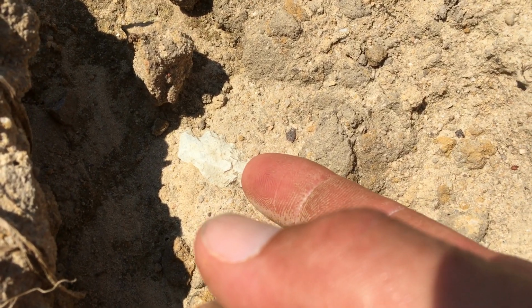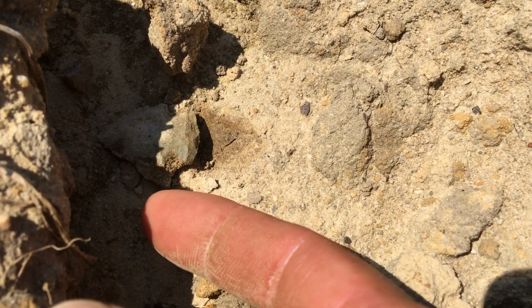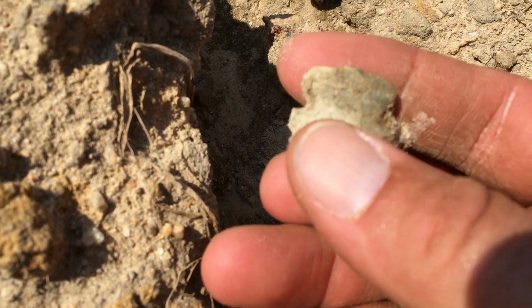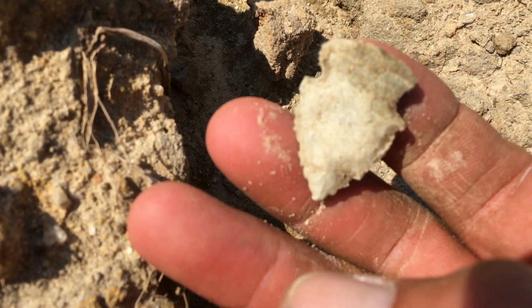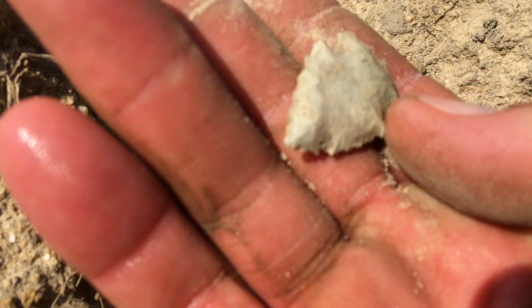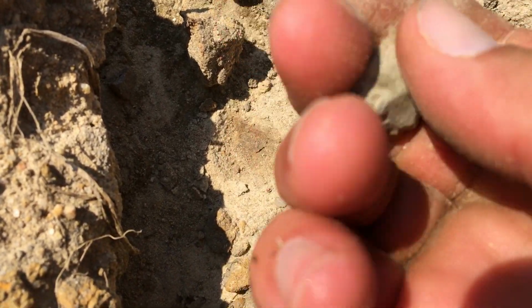I know this is a point, but I don't know if it's broken. Oh, it's a nice point, too. What a bonus on the day. Can you see it? Look at that. Hot. About 95 degrees out here. Now, it's worthwhile coming down here and sweating. Look at that piece of rhyolite, will you?